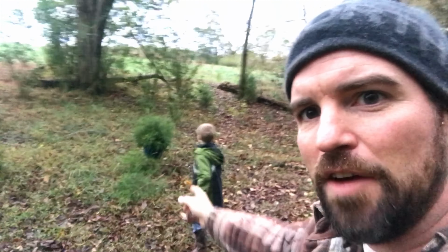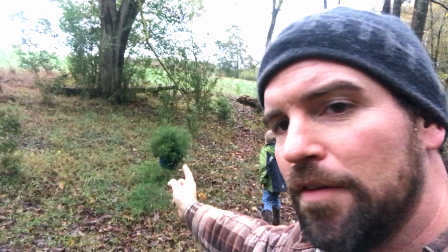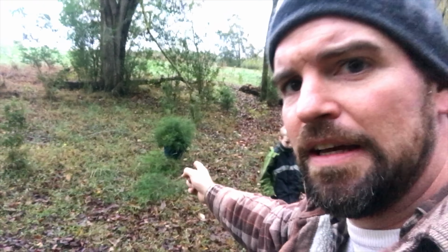So yeah, as you can see over here, we've got our bucket full of cedar seedlings that we have been collecting. And I think it's getting dark, so we're about to give up for the day. We planted over 70 of them. I want to say it was yesterday. We planted 75 cedar seedlings. We need to plant probably a total of about 600 cedar seedlings by the time this project is all said and done. So it may not get done this year.